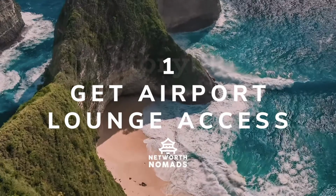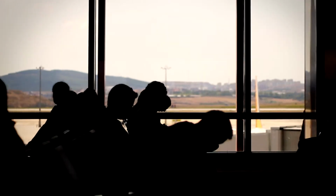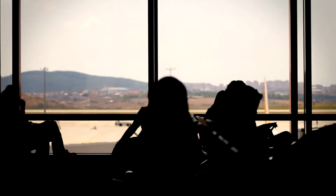So the number one thing that I'm going to recommend is that you get airport lounge access. So I actually already use this card. It's the Amex Platinum card and it gets me loads of other travel benefits. But one of the reasons I bought it as a nomad is because I'm always in airports and I wanted to have somewhere where I could refresh myself, eat food and relax before my flights.